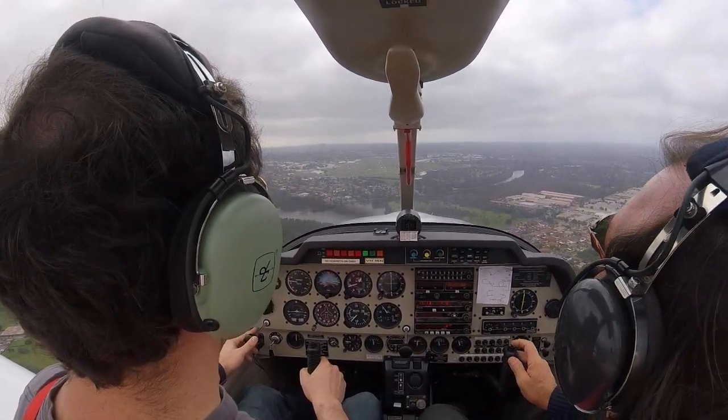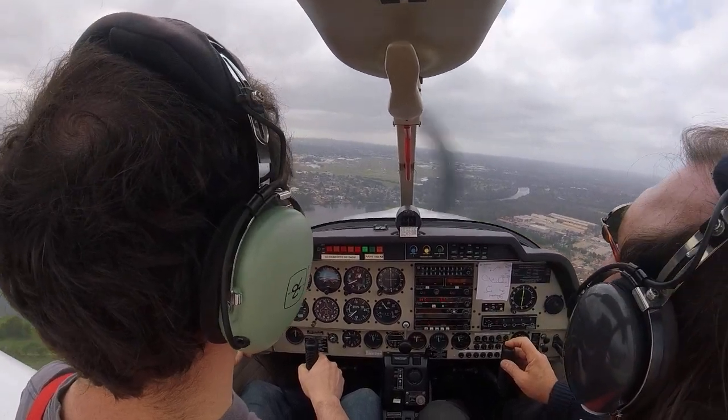India, Sierra November, on my left, clear to land. On my left, clear to land. India, Sierra November.